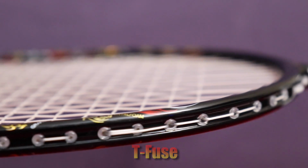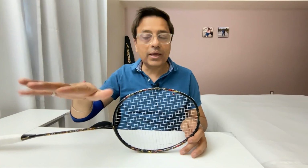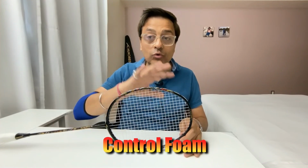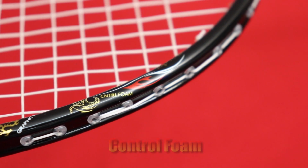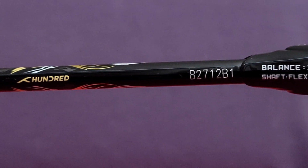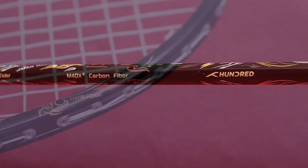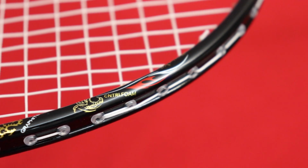So Hndrd have used their T-fuse technology in their T-joint, which means you get more stability in the to and fro motions with reduced wobbling and twisting. Hndrd have also used control foam technology in their frame, which provides increased shock absorption and more striking power. So the one thing that I always like about Hndrd is that they always mention the specifications and a configuration on the racket, spreading it over the frame, shaft and control cap, making it easier for you to decide if this racket belongs to your game or not.